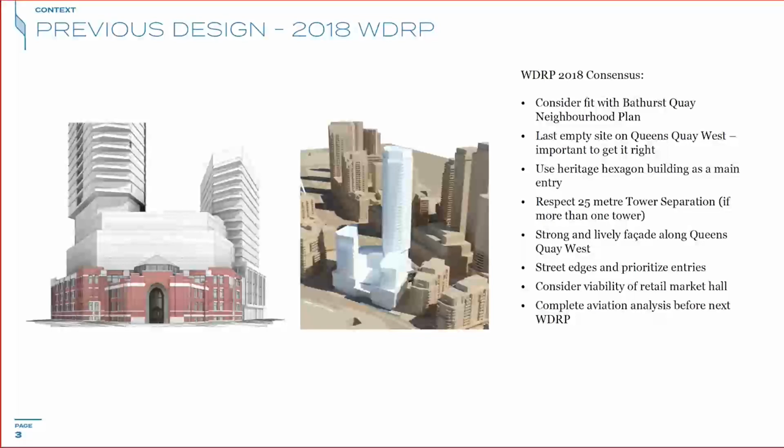We were informed by the original 2018 proposal, where we presented a number of alternatives to the panel. The original application as submitted to the city was for a comprehensive redevelopment that kept only the heritage facades of the building on Bathurst and Lakeshore, introduced 3 building elements, 39, 16, and 10 stories, integrated with a market hall. And as Josh has already indicated to you, we were given fairly clear direction from the panel on where you thought the site ought to go.